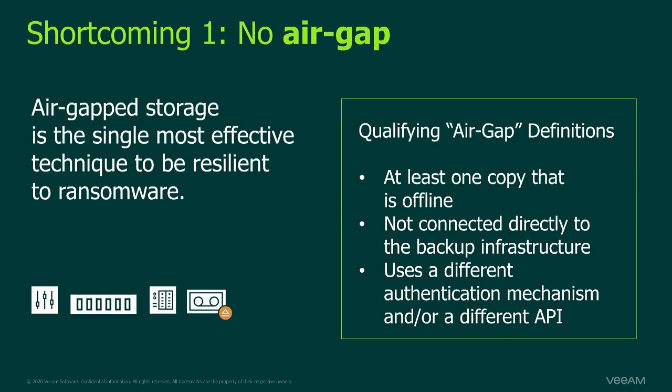So air gapping, of course, is the single most effective technique to be resilient against ransomware. And traditional methods of air gapping, you might be familiar with, concepts like tape backup, right? That's the most traditional method of air gapping that people have been using for years, is backing up your data, putting it on tape, taking those tapes off to Iron Mountain and locking them away, right? Completely air-gapped from the primary network. Ransomware can't attack data if it's sitting in another building completely off the network.